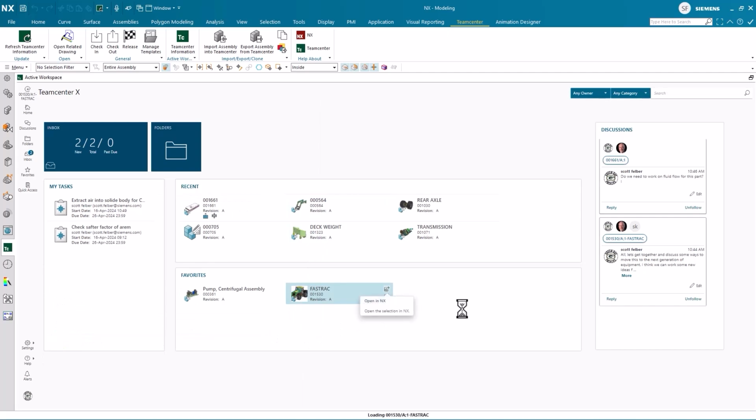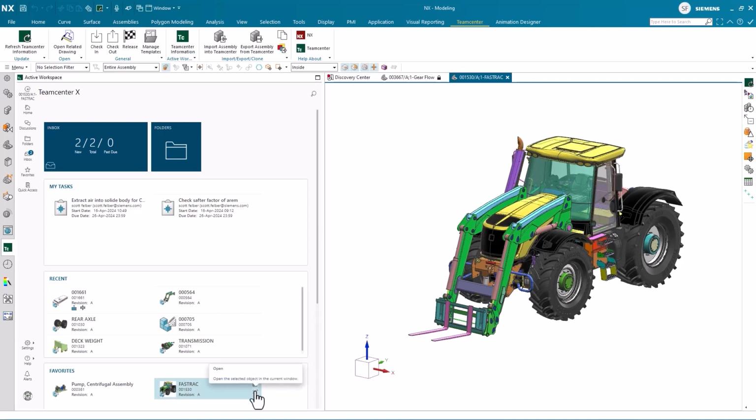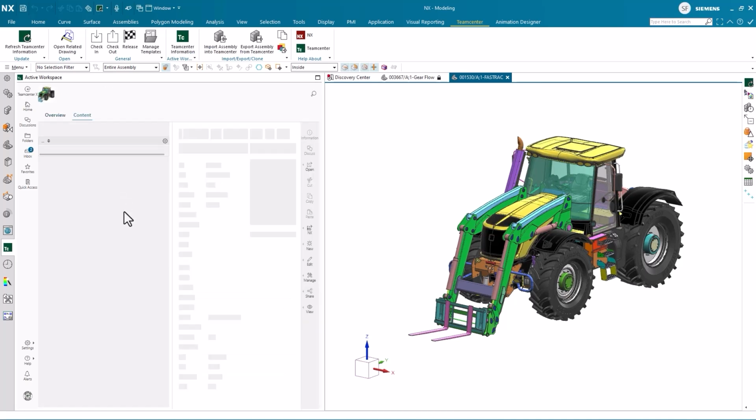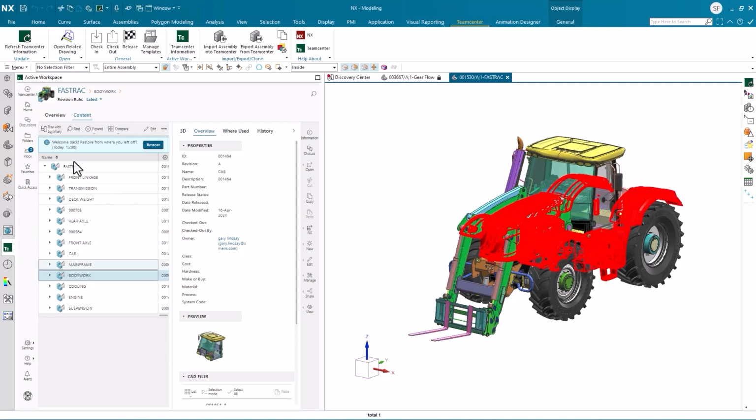It means reduced complexity and risk, and gives you the scalability you need as your business grows. Built-in data management makes collaboration with colleagues around the world easier than ever. Instant access to shared part files and close integrations with other Siemens Xcelerator cloud apps will change the way that you work. We've done everything that you see next on the cloud with NXX.